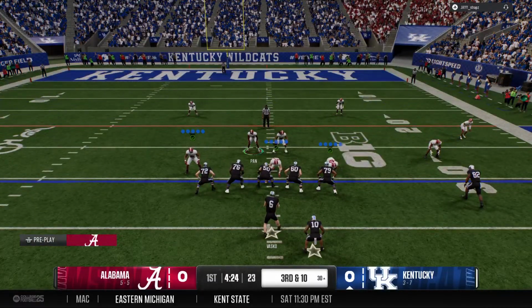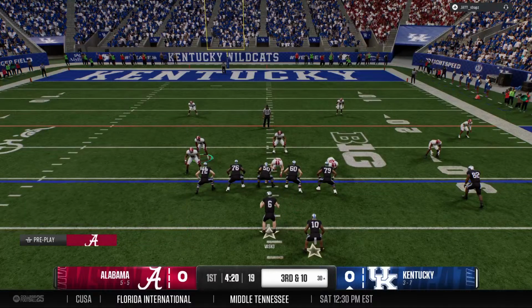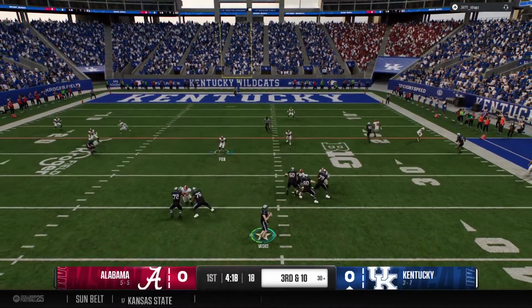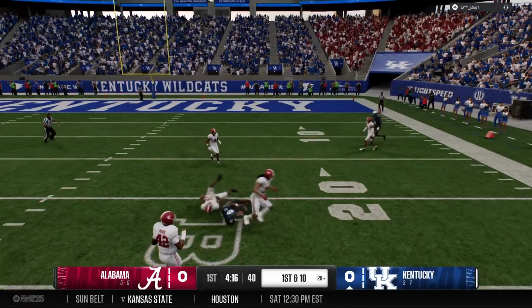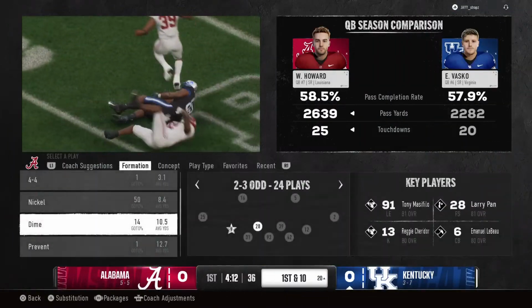Coming to the line of scrimmage at the 30. It would be a long field goal, but they'd love to pick up a few here on 3rd and long. From the gun, wants to pass. Got a man. It's Anderson. And he's brought down after a nice gain.